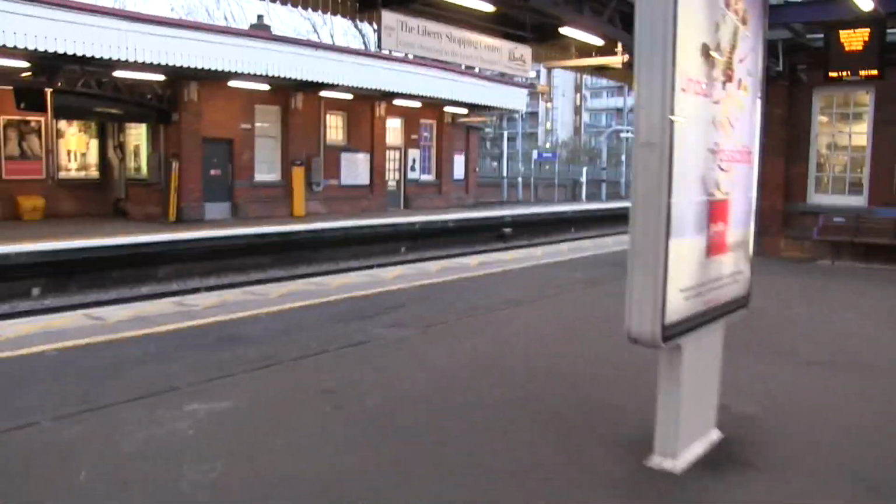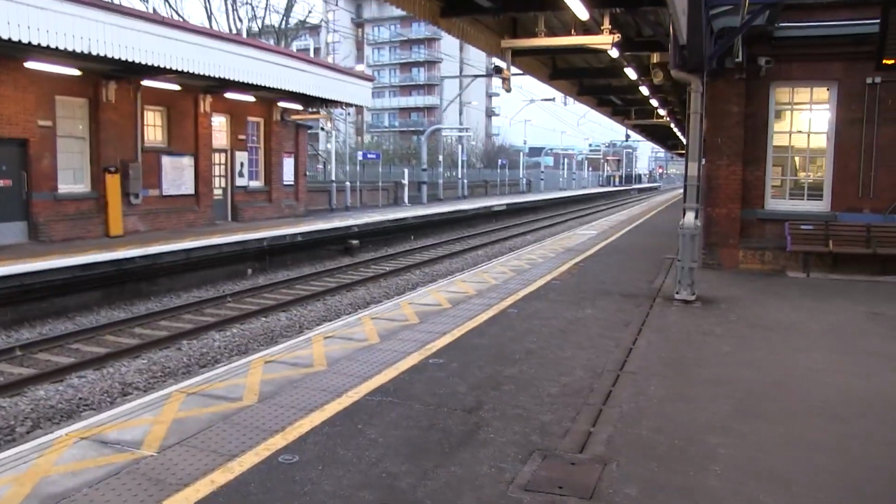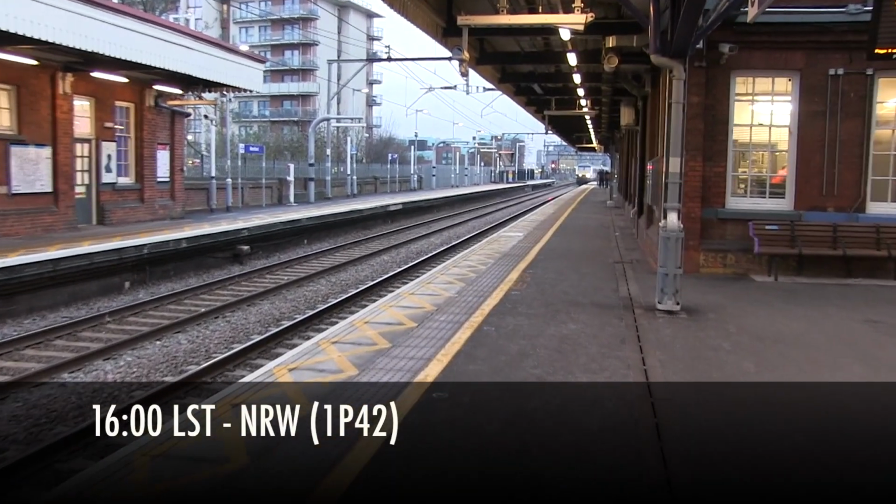An express coming through. Please stand clear of the edge of the platform as the approaching train does not stop here.